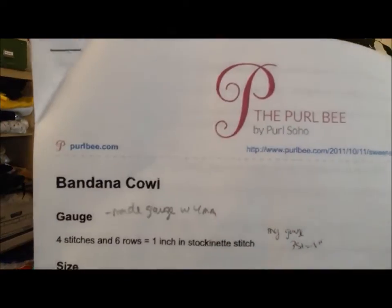For this month, I decided to make a cowl, which I'm pretty sure I have made before. This is a free pattern by Pearl B. It's called the bandana cowl. And I would say I'm definitely over halfway done with it. Probably a little over half, if not more. This is what I have so far.